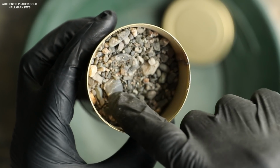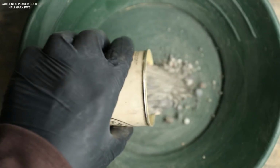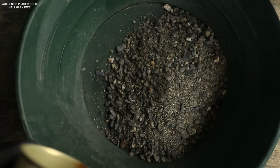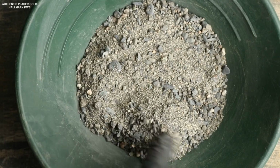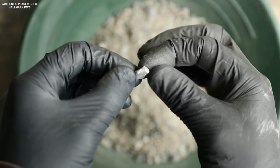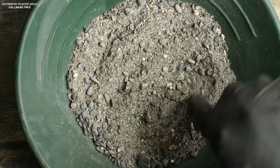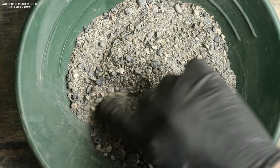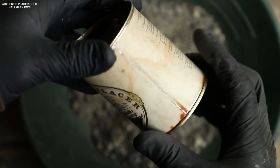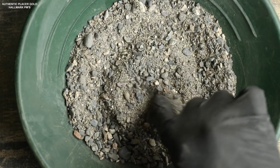So yeah, we got river gravels in here. Even some quartz stringers in that rock right there. Very cool. Nothing left in the can. Alright, so it looks like we have a lot of darker gravels, round darker gravels with some quartz stringers in some of these rocks. I don't see any gold, but I would never expect to. Unfortunately, it's not a can just full of authentic placer gold. That would have been tens of thousands of dollars. All right, so that is what it looks like.